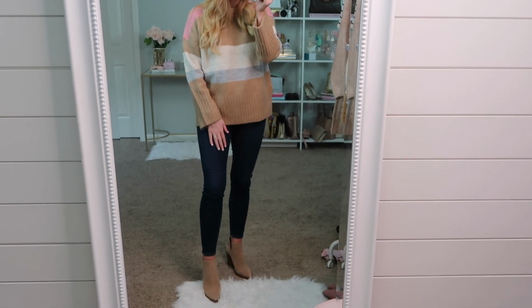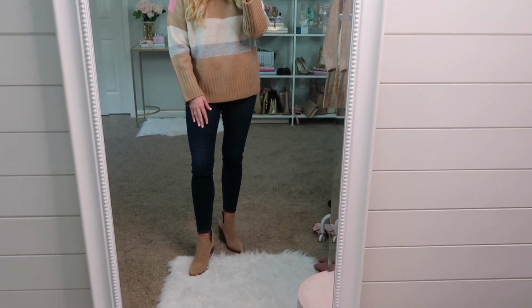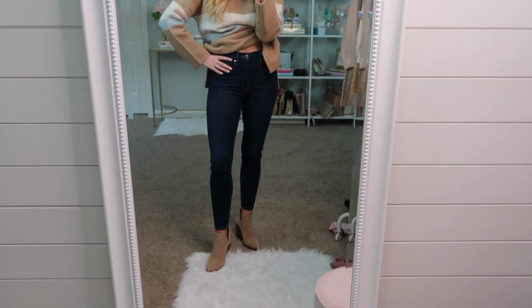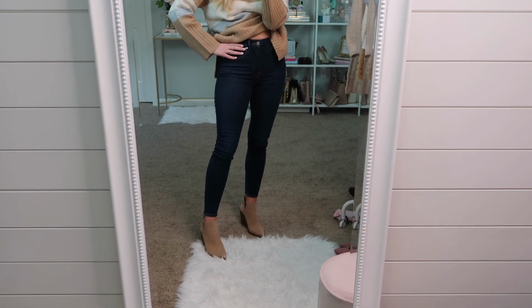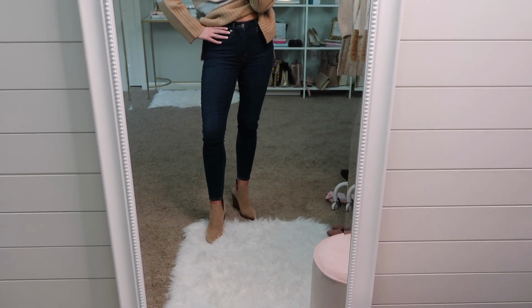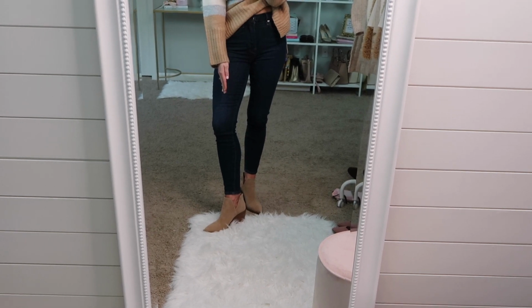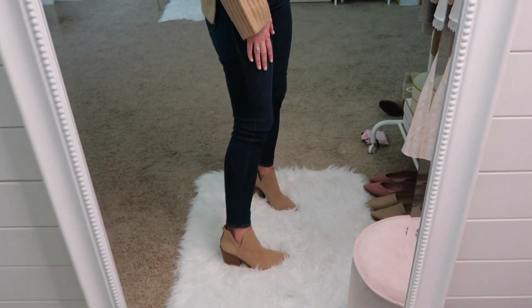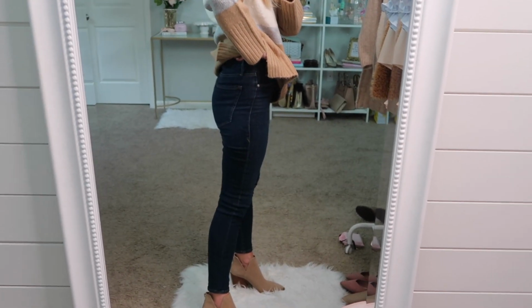So these are the most expensive jeans that I have to share. Most of them are affordable. These were $114 from Good American, and I love the fit. They're very high rise, and they fit really well in the ankle. They don't bunch. They hit really well for these booties. I don't have to worry about them bunching into the boots. And they're also stretchy, but still suck you in very well.